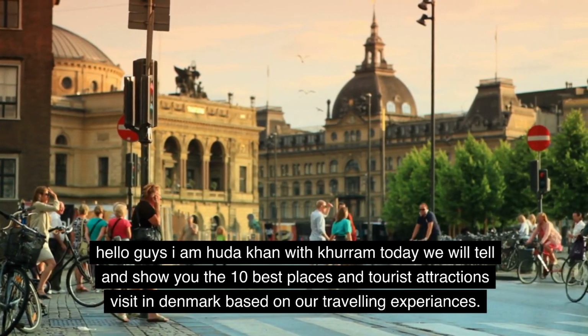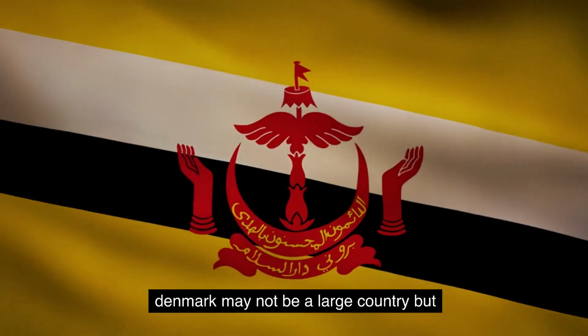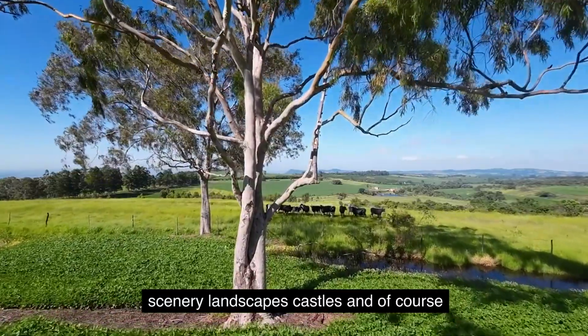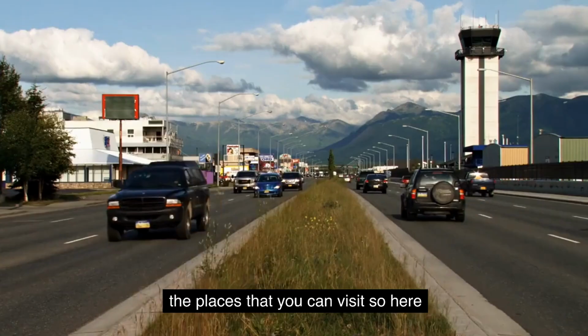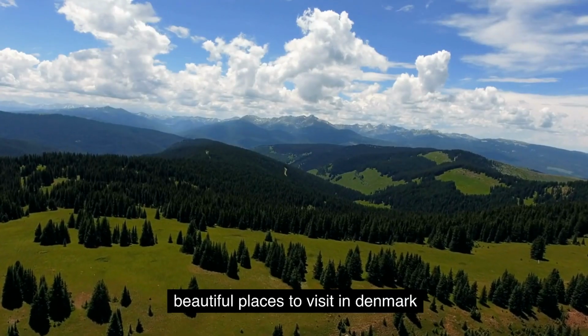Today we will tell and show you the 10 best places and tourist attractions to visit in Denmark based on our traveling experiences. Denmark may not be a large country, but it will surprise you with its varied scenery, landscapes, castles, and of course, old towns. So let's take a brief look into some of the places that you can visit. So here are 10 beautiful places to visit in Denmark.